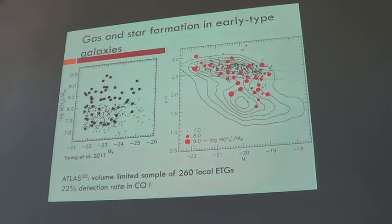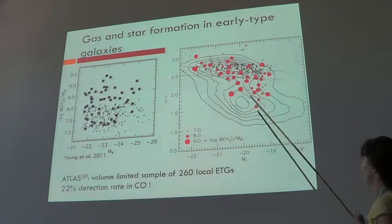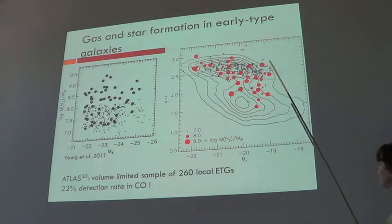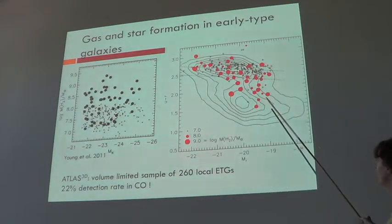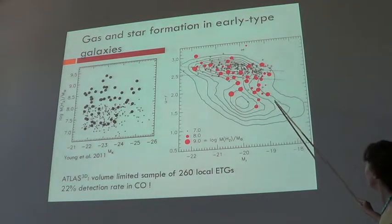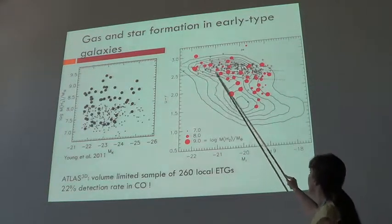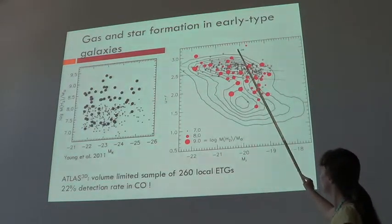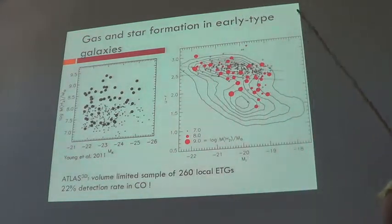Another interesting observation is in the color magnitude diagram here, where the big red points are ATLAS3D galaxies, with a size depending on the mass of CO, the mass of H2, sorry, in these galaxies. You see that surely some galaxies with molecular gas are here in the blue cloud, but there's also a lot of red sequence galaxies with a lot of CO. Even this one is extremely red and has a lot of CO.